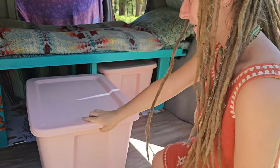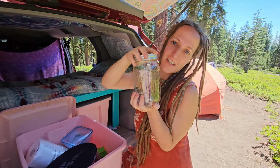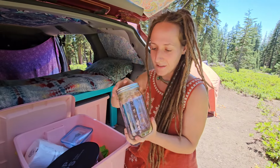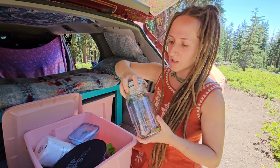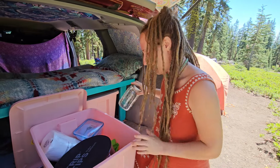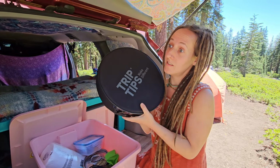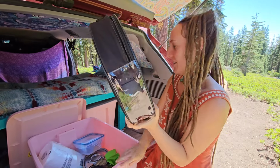So, in one of these bins that I have back here under my bed, I've got two options for bathrooms. One is this quick, easy little jar. If I just need to tinkle a bit and I don't want to have to go outside, or if I don't have the privacy or ability to do that, or just don't feel like it because I'm really tired and lazy, I can just open the jar and voila, just tinkle in the jar. And then get rid of the urine somewhere and hopefully find somewhere to sanitize it. But there's another option, because there needs to be two options, because there's a number two sometimes. And that's this Trip Tips little potty.